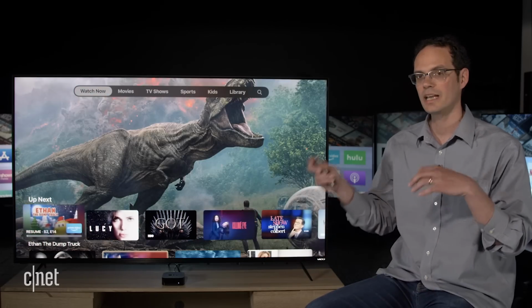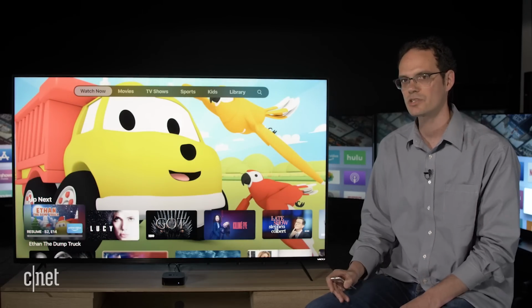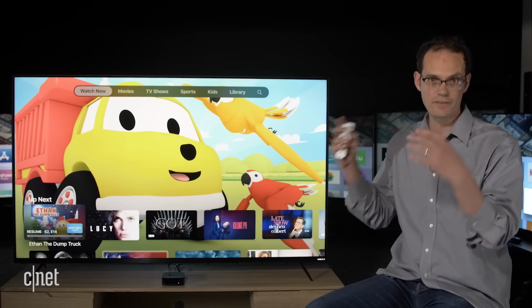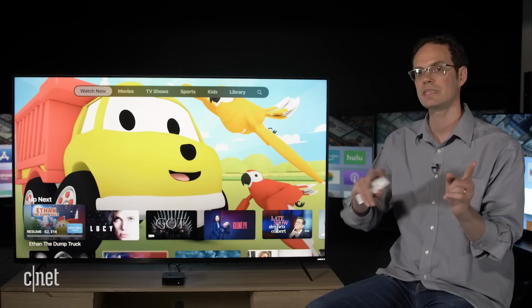Confused yet? So again, for the services that don't participate in channels, like Prime, like Hulu, you're not going to get everything within the Apple TV app. You're going to bounce out to those other apps.